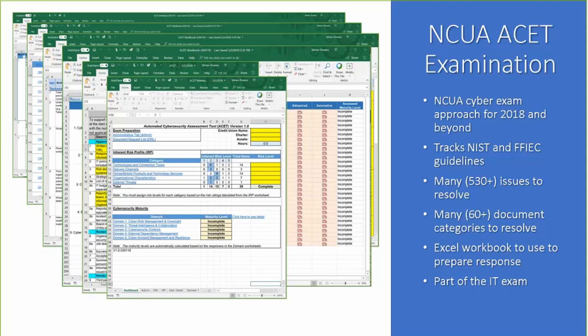So the NCUA has now come out with what they call their ACIT exam. It is an exam for the NCUA staff. It structures how they look at cyber within credit unions starting in 2018 and going forward from there. The exam was derived from the FFIEC CAT, if you're familiar with that, which tracks the NIST guidelines for security. It contains over 500 issues that credit unions need to address and over 60 categories of documents that they're looking for as part of the preparation for the exam. It is an Excel workbook, which has the benefits of being portable and available for anybody, but has some drawbacks when you're using it as a tool to organize a team effort. And finally, this is part of the IT exam going forward.